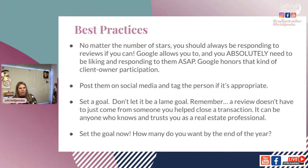So you want to make sure that you are responding to all of your reviews on whatever platform they're on. You want to make sure that you're taking that review, putting it into Canva, turning it into a social media post across all your platforms, and that it has a permanent place to live just outside of the review. So for instance, we have a product of all of our 5-star reviews.